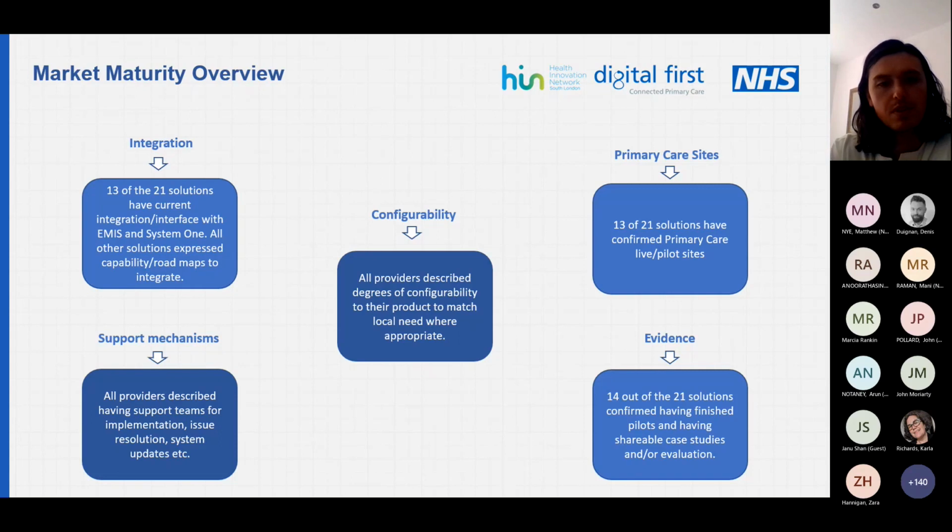Support mechanisms, so all providers being able to describe various support arms for implementation, for issue resolution and system updates. That's really a key thing to look into in terms of how you're going to be supported through the development of this pilot and implementing it.